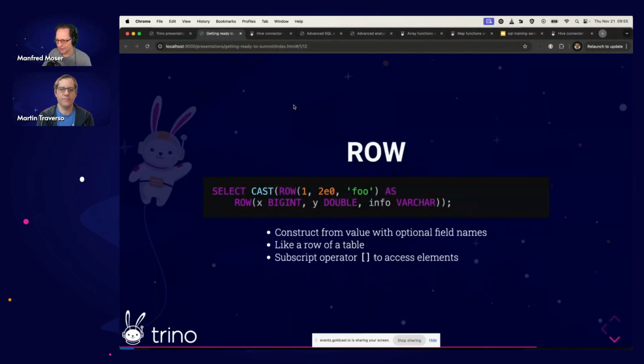All right. So the last ones are rows. I have a question, Martin. So row, as you see here, is the explicit syntax where you have a row defined here. In this case, this is an integer number, a double number, and then a string. And then we give it field names for this query. Is this the same as when a row comes out of a table and you write a query and then you get one row? Is this the same construct?